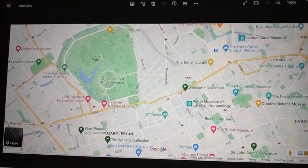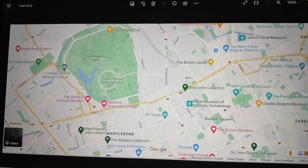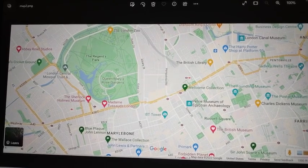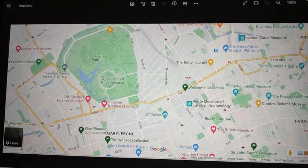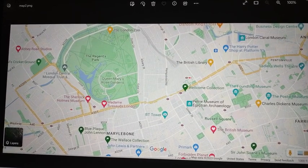If we go north, we have the King's Cross St. Pancras station, and that is for the Potterheads. You can see platform 9 3/4. It's also where, if you wanted to go to Paris or Belgium or the Netherlands, but generally I think Paris is probably the big destination.